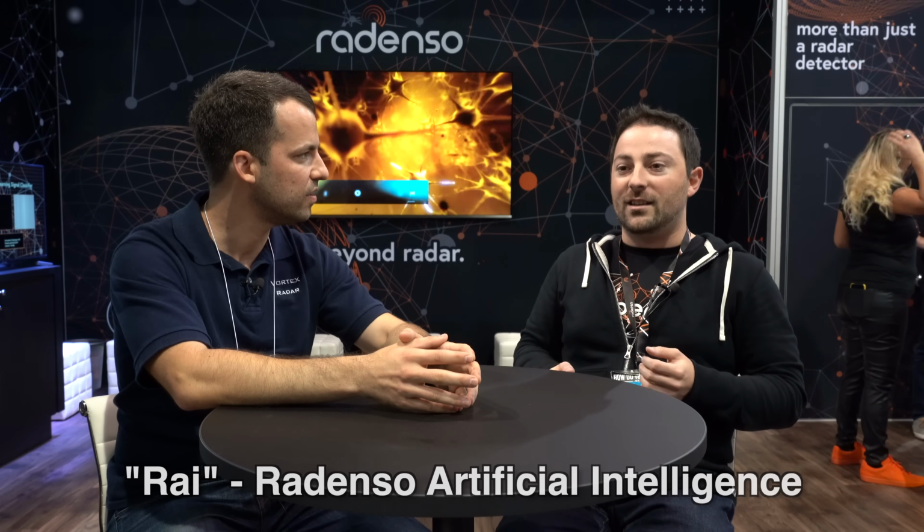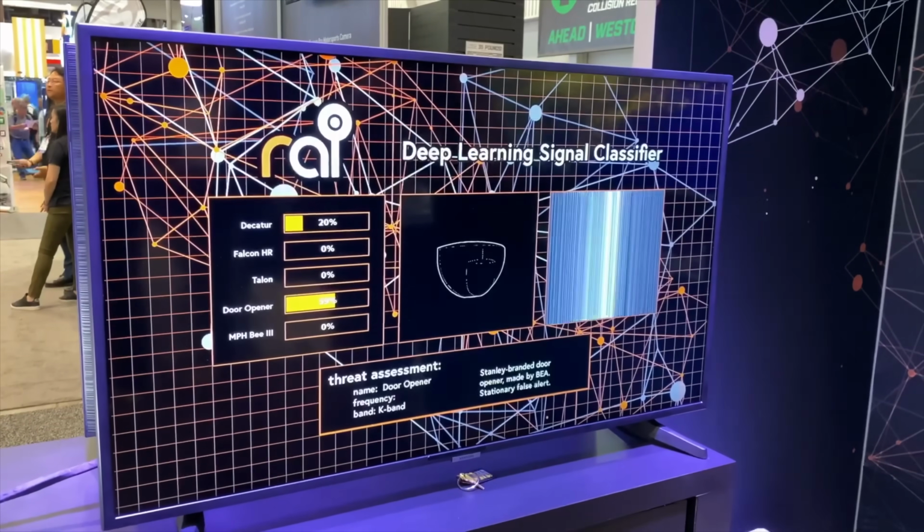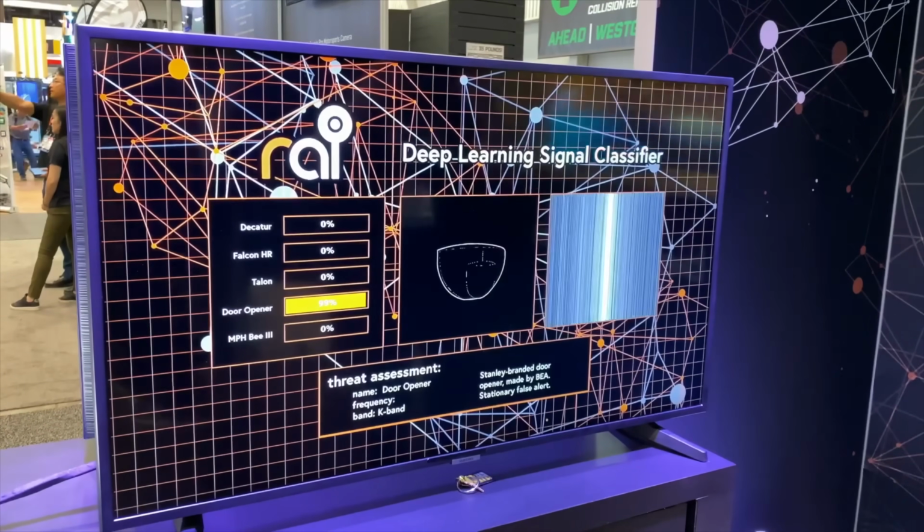Ray is actually looking at the signals, and just like I can look at you and know the difference between you and another friend visually, that is how Ray treats radar signals. So basically Ray can take a look at different signals, whether it's a radar gun, a door opener, a blind spot, and just instantly recognize what it is and then choose to alert or not. We don't need to do city mode or low speed muting or anything like that.